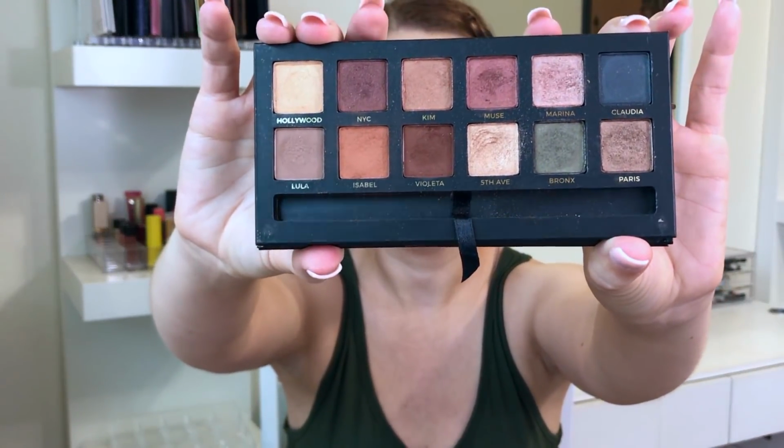I do have a dent in Fifth Avenue and Marina because these are the 2 shades that I use the most. I do use Isabel a lot, but I don't really think that I have a big dent going on in there. But definitely my lid shades, Fifth Avenue and Marina, have gotten some love. So we'll see if I hit pan by the end of the year, but this one I don't reach for as much as my Lorac palette.